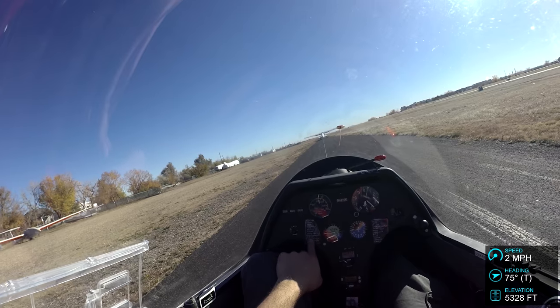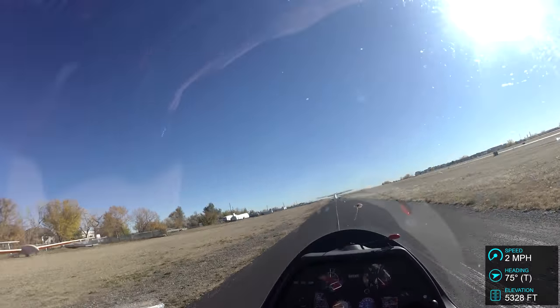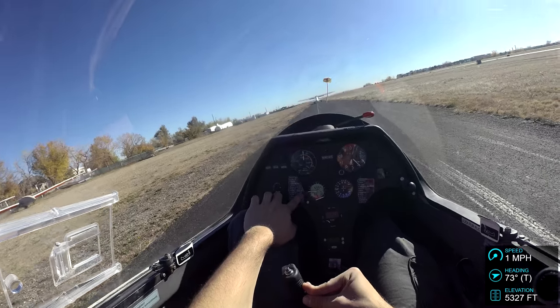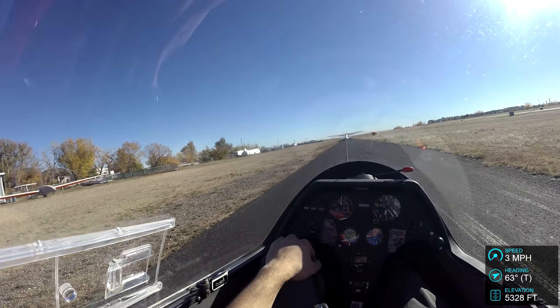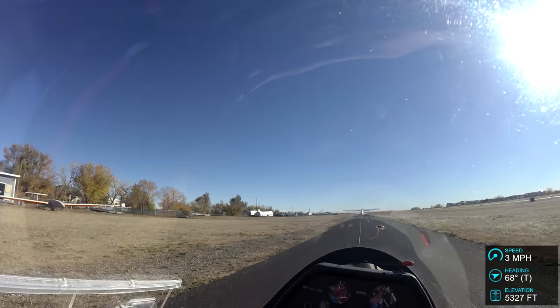Radio works. Spoilers, locked. Canopy locked. Good. Emergency: at 200 feet, left turn, otherwise the field's on the left. Okay. And traffic. All right.